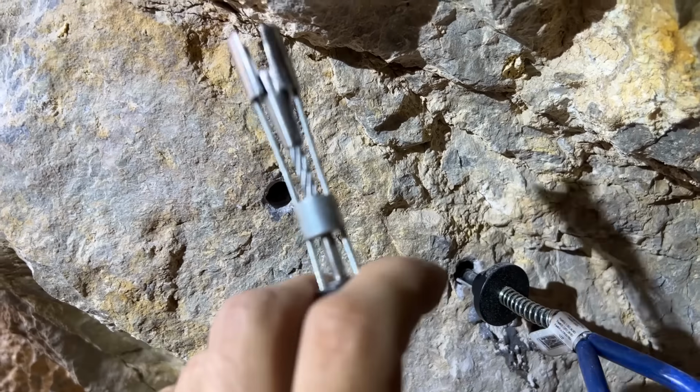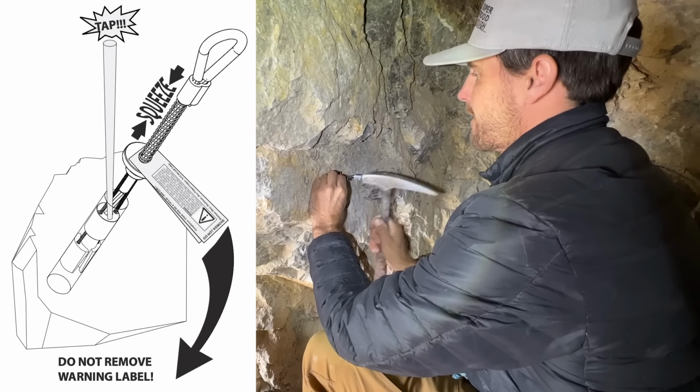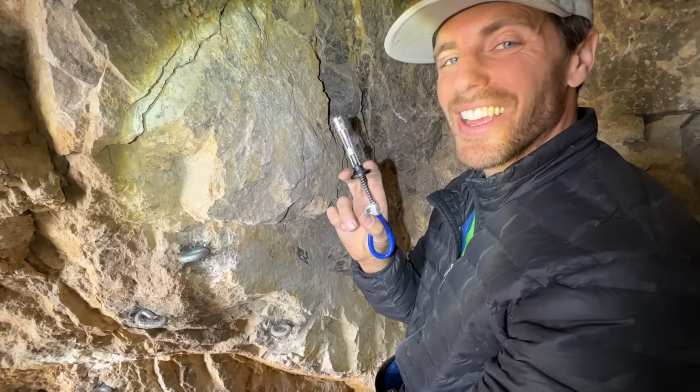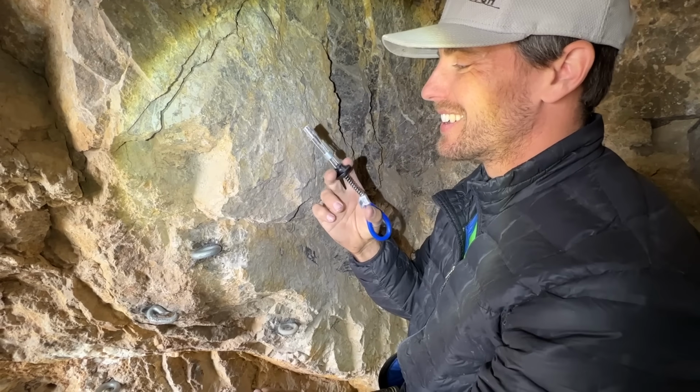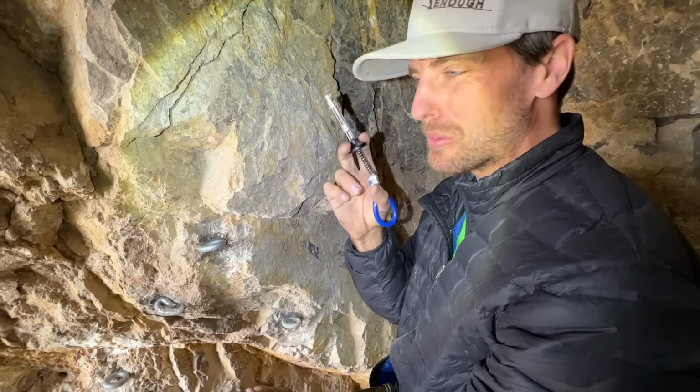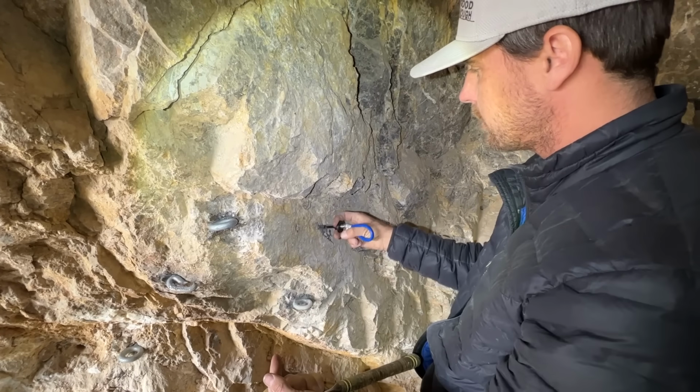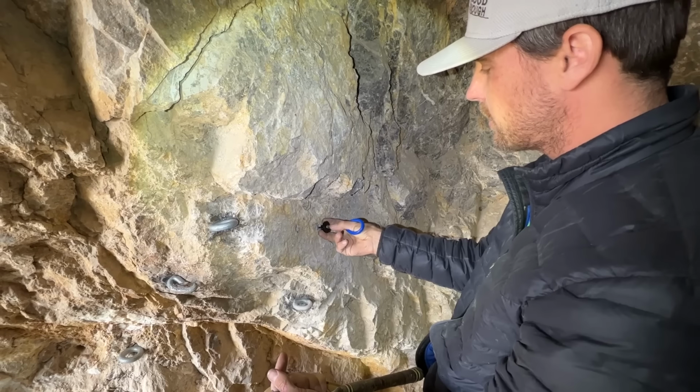All right, that is pretty cool. Oh, wait. That wasn't too bad. That was not too bad. There are much harder to remove removable bolts. Well, let's see if I can get it back in there. There we go.